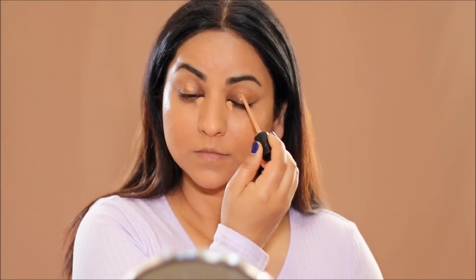So I'm going to be spot correcting those areas with just a tad bit of concealer. And I'm using my favorite. This is the Milani concealer in the shade 145. All you need is very little to spot correct. And again, I'm going to be quickly blending it out with my finger.